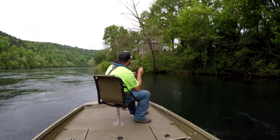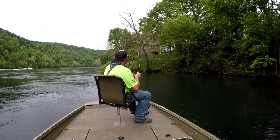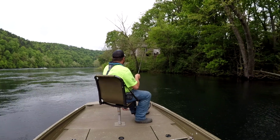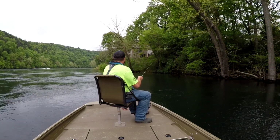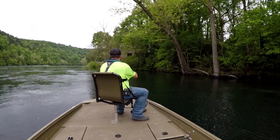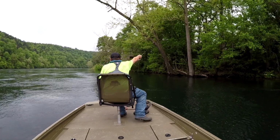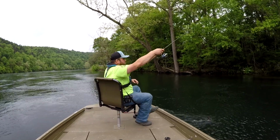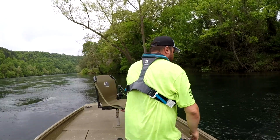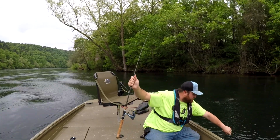I believe they were using jigs. There's a fish right there. I want to say they were using white jigs, and they said they actually caught 3. They said none of them were very big, but they caught 3 brown trout right there in the eddy of Fall Creek. This is a nice, pretty trout.